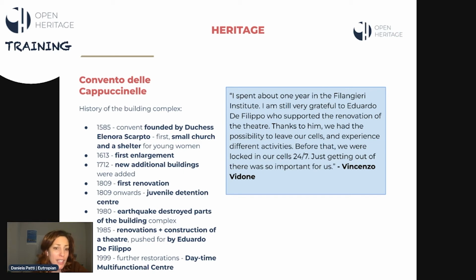It was only when it was closed down due to the earthquake that it was abandoned for a number of years, partially renovated also because of the construction of a theatre in parts of it, supported by the very famous Italian theatre actor Edoardo De Filippo. And it was only then that discussions started about the possibility of turning it into a multifunctional center, to which then we have the more recent history, which we have spoken to you about.